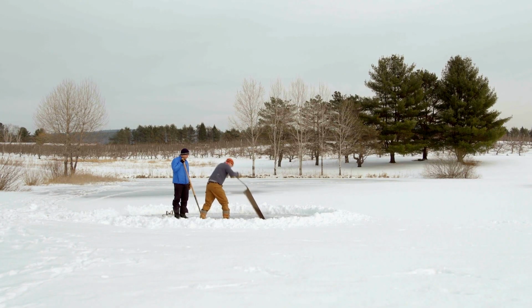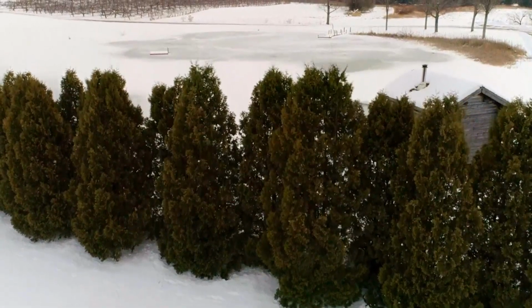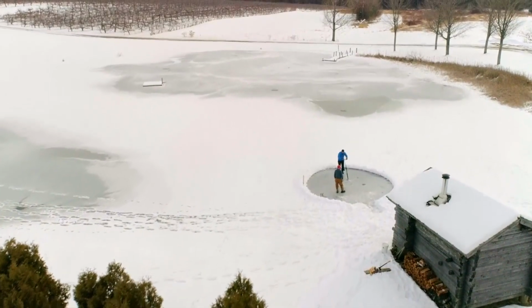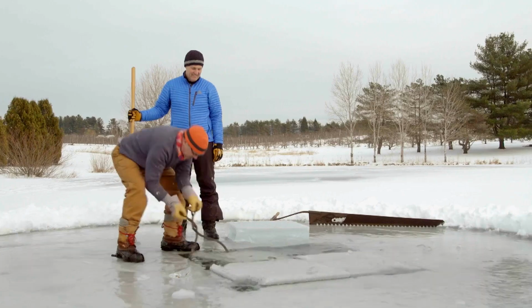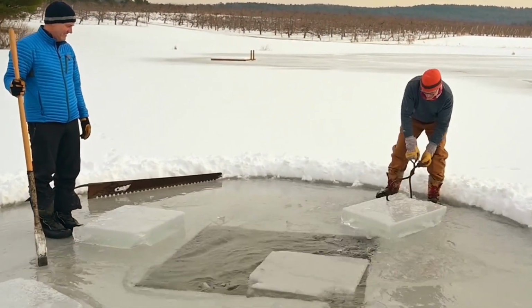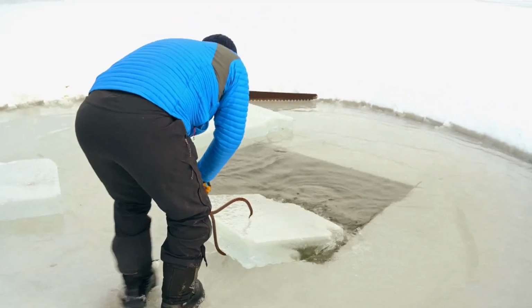The origin of this project comes from Aho's Finnish heritage. He cuts a hole in the ice that serves as an icy plunge pool for his sauna, or sauna as the Finns pronounce it. And then he paints it. This process connects Eric to his late father, who harvested ice when he was young with tools like these.